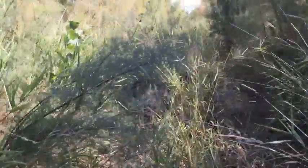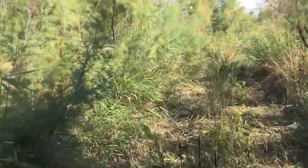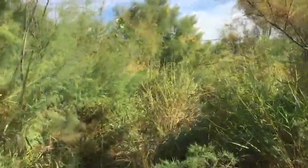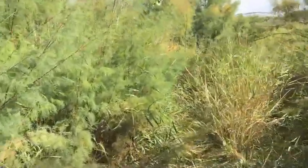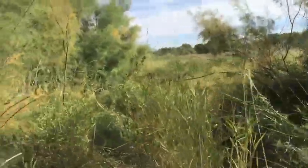I have no idea where we're going, but we're following a path, so it'll probably be okay. We're on what's kind of, it's not quite an island because it wasn't cut off at the other end, so I'd say it's maybe a peninsula. But on the left-hand side of us, there's actually some water, and on the right-hand side of us there's some water, so we're just going right between.